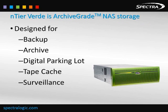Given those parameters, we've developed nTier Verde, which is, again, the fourth generation in our disk product line, and we designed it for the following use cases. It can be a backup target. It can be used in an archive architecture. It can be used as a digital parking lot or temporary storage for data that's got to go someplace before it's transitioned on for further processing. It can be used as a tape cache in an HSM type of configuration, and it can readily be used in the video surveillance field as a tier for video data storage.